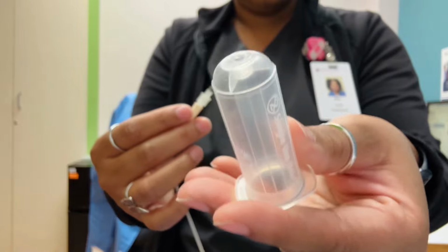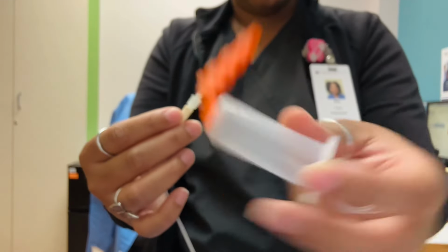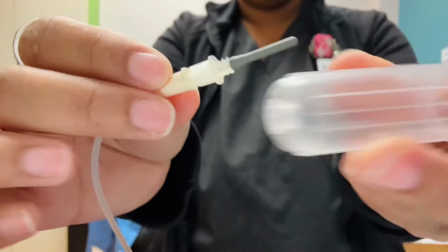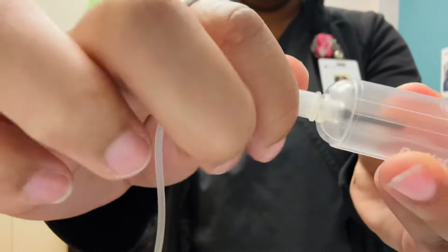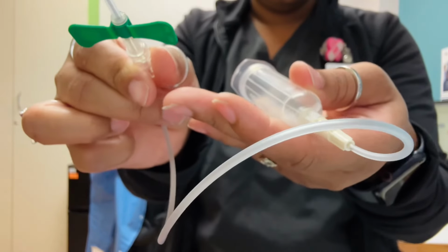Here you can see that it still has the rubber sleeve end, which is going to be inserted into your hubcap. Like I said, it doesn't matter which hub you decide to use, but because the butterflies already come with their own safety, I just prefer to use the one without the safety on it. Now you are ready to perform your blood draw.